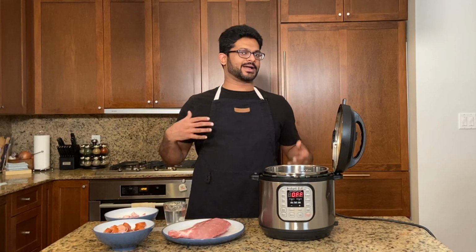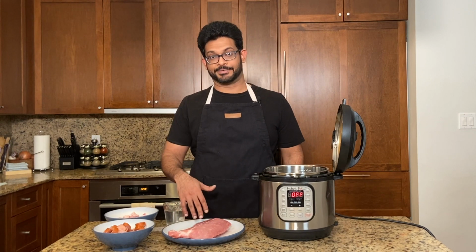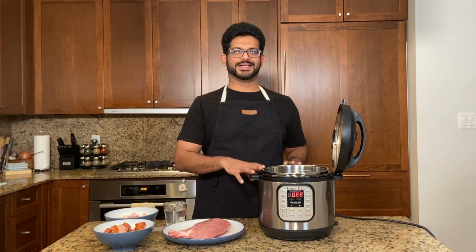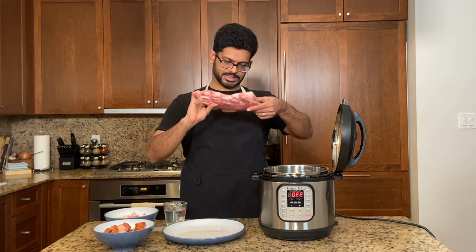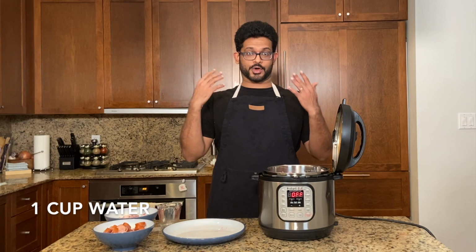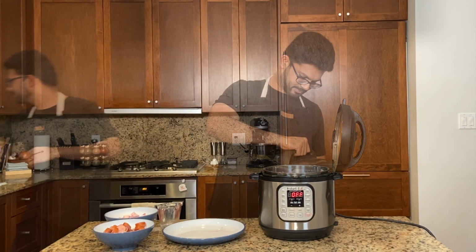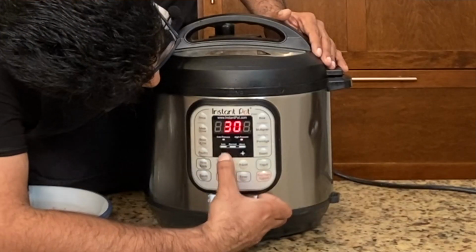Since all of these different kinds of pork have a slightly different cooking time, I'm gonna give the ribs a little bit of a head start. You can do this in a pot on the stovetop, but I'm just gonna use my Instant Pot. So this is half a rack of ribs. It's about 8 ribs, 1, 2, 3, 4, 5, 6, 7, 8. I'll put it in my Instant Pot with 1 cup of water. I'm gonna have to wash my hands because my hands are porky. Cook it on high pressure for 30 minutes.